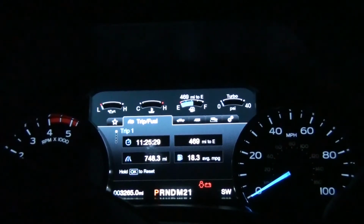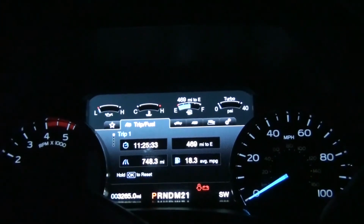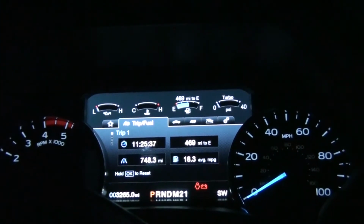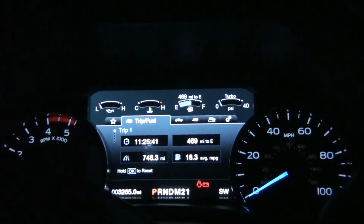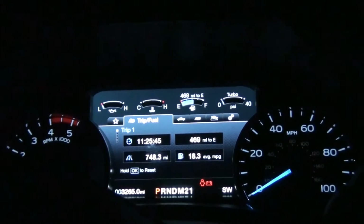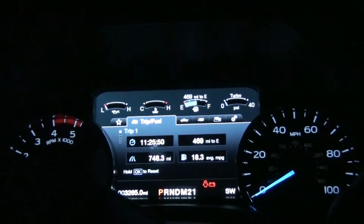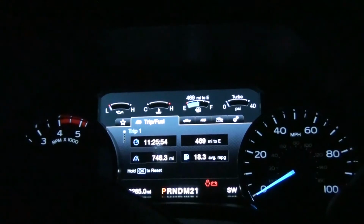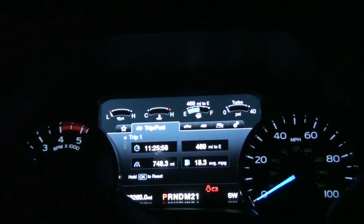I was actually getting about 20 and a half until I got to the wind farm area, not too far outside of Fort Stockton. And I was fighting the wind quite a bit, so that reduced my fuel economy. Of course, it's 80 miles an hour through that stretch as well. But I also want to make a little note regarding the previous video of this truck.